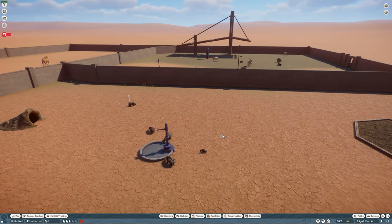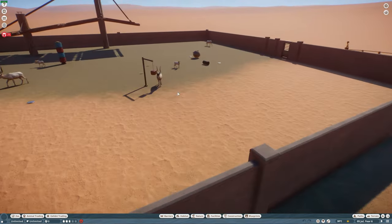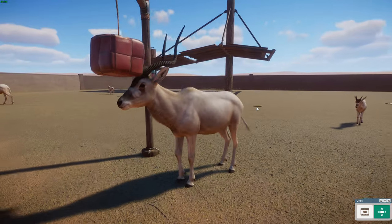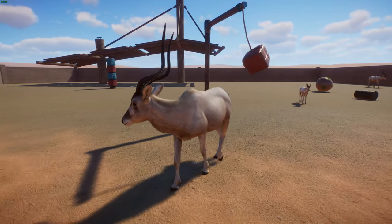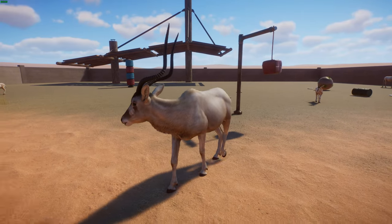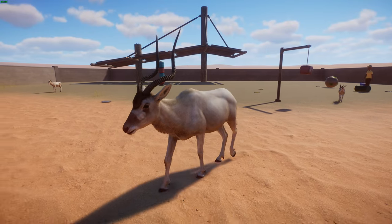Anyway, next up, since we've divided up into two, this is our second to last one, we've got here the wonderful Addax. Really cool animal. The Addax, also known as the screwhorn antelope or the white antelope, is the only member of the genus Addax, and a really awesome animal.